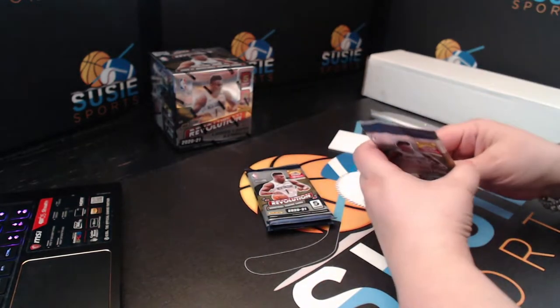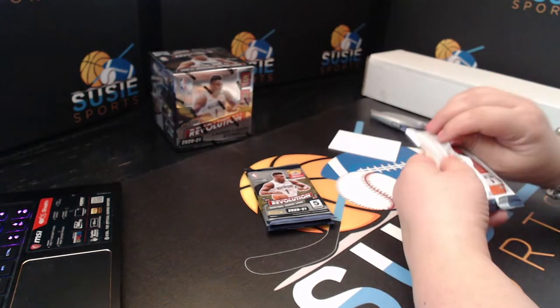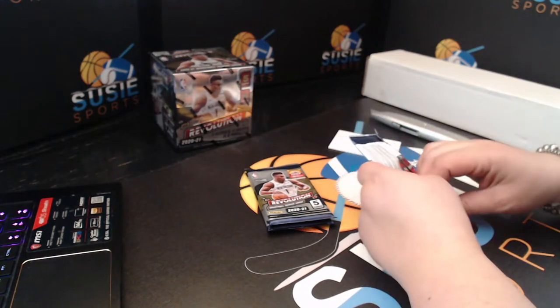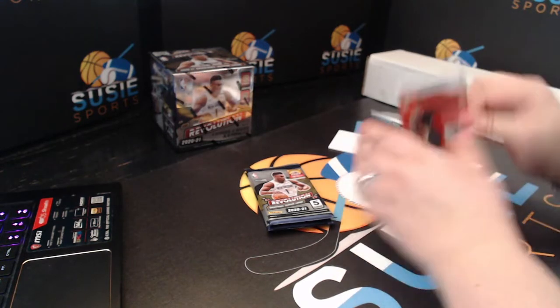First break, we pulled De'Aaron Fox. That's who we pulled for the case. Yeah, we pulled De'Aaron Fox's auto in the first break. He did this. I think somebody else, too. Maybe like Stockton or something. I don't know. It was good, though. Yeah, I remember being pleased.